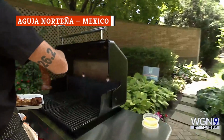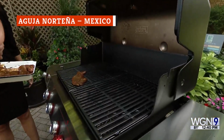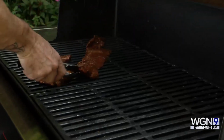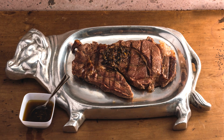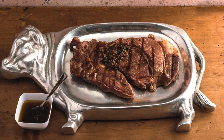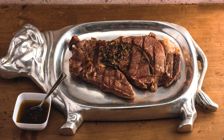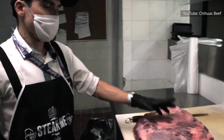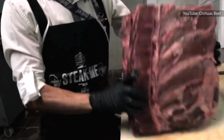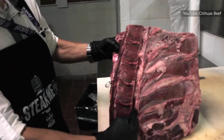Steak is an integral part of Mexican cuisine, especially in the northern states, where there are vast open spaces ideal for raising cattle. You may have heard of carne asada, but if you're in the northeastern state of Nuevo León, Aguja norteña is the way to go. Aguja norteña is a chuck cut that usually contains a thin strip of bone. It's often compared to chuck eye steaks in the States.